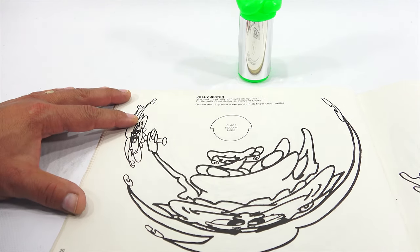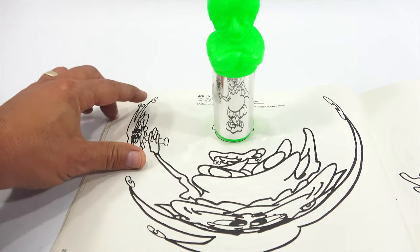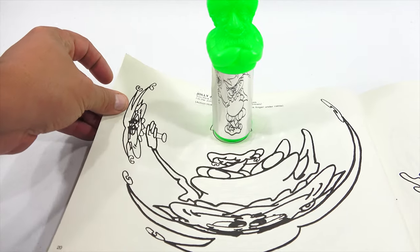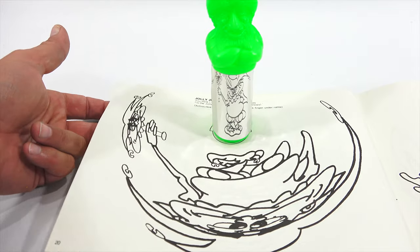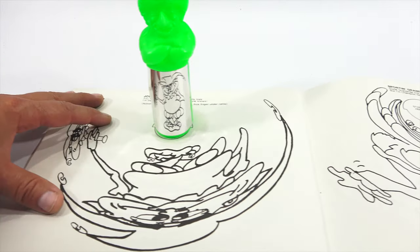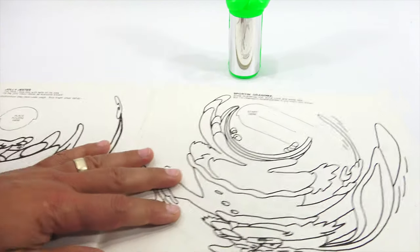Slip hand under page, flick finger under rattle. Okay, so here's the rattle. I see what they're doing. I mean, I guess it would be fun back in the day if you had this as a kid. You probably did every single page. But why did this person not do any of the pages? They left it intact. Sporting Grandma.